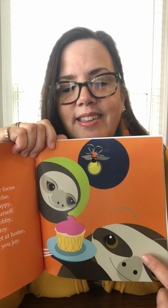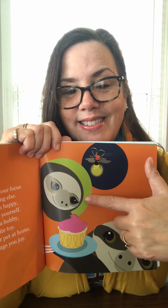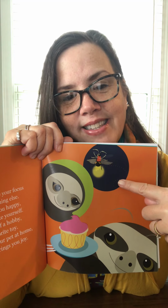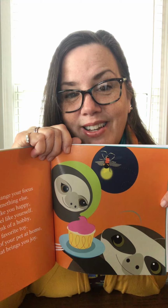So our sloth friend is thinking about one of his friends. He's thinking about one of his favorite snacks. He's thinking about watching the fireflies at night. Those must be things that make him feel happy and calm and peaceful. What kinds of things do you like to think about that make you feel happy and peaceful and calm? Something to think about.